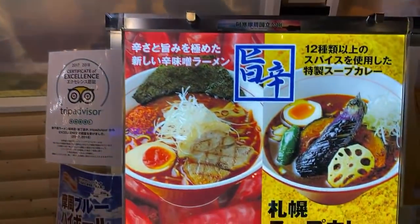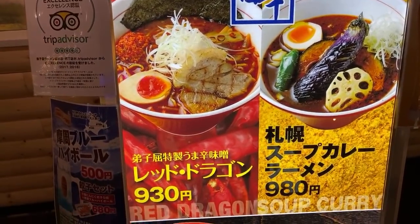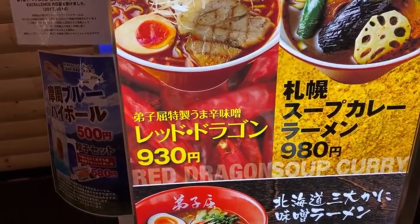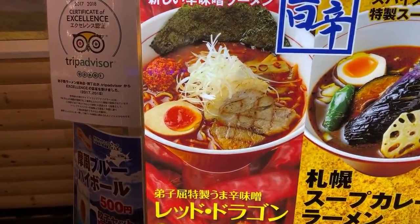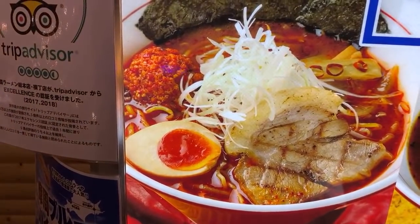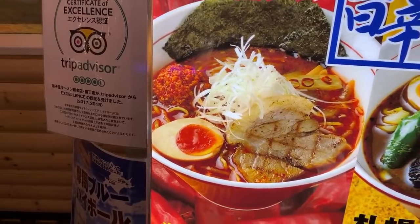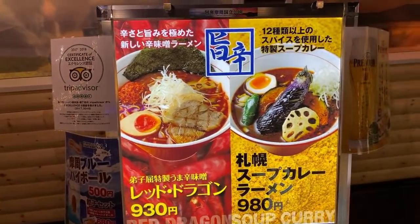Look at the ramen, and I was thinking about getting this one, but I saw unagi ramen and had to stop there. Look at that. This is a red dragon, they call it. Red dragon for $9. Look at the egg on there. No, that's not tomato-based. That's spice-based, baby. It's spicy miso. This one has some vegetables in there.